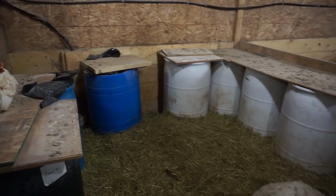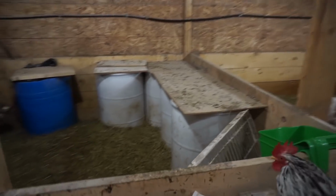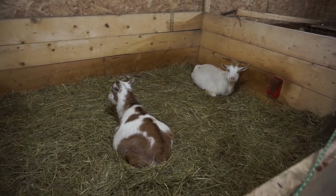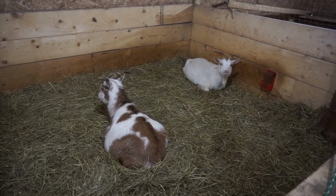Then we have to figure out somewhere to put these bins. Those are our feed bins. We were looking at getting a feed silo of some kind, but they're so expensive. So we're going to look at other things. Patches, Snow, how you girls doing? Everybody's waiting for you.